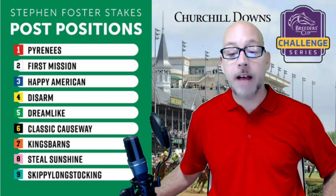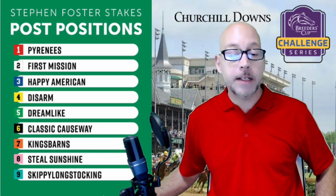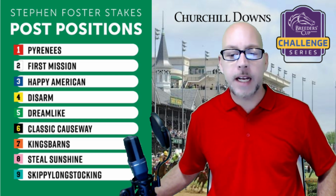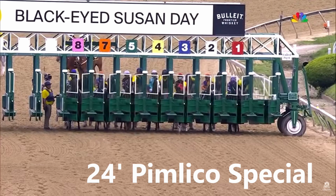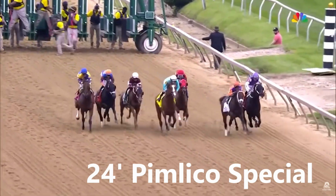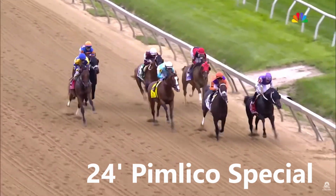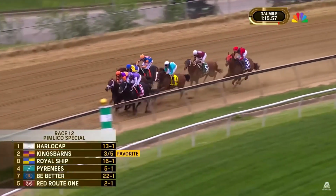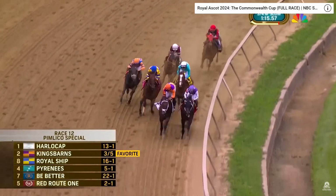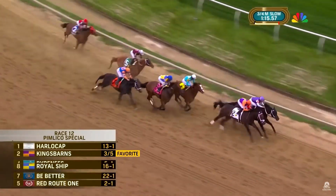So post number 7 is King's Barnes, trained by Todd Pletcher, ran second in the Grade 3 Pimlico Special. Burst onto the Derby Trail scene last year, winning his first 3 races, which included the Louisiana Derby. He's a 4-year-old colt by Uncle Mo. Really had a nice 2024 season so far. Won an allowance race at Gulfstream in March. Followed that up with the Grade 3 Ben Ali Stakes on 4/20 at Keeneland. Front runner who likes to get to the lead early.